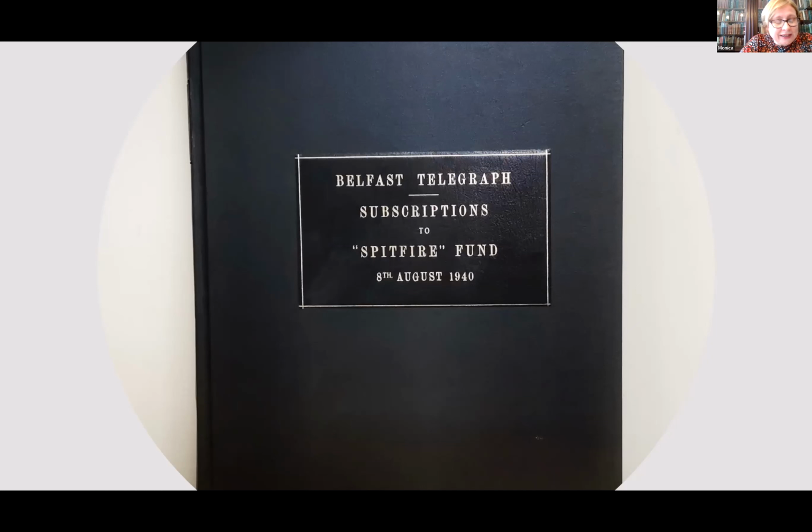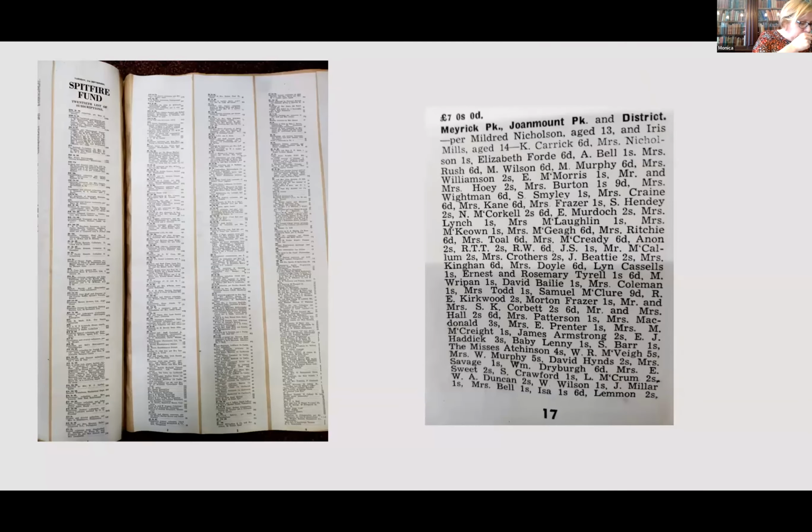In total, almost £89,000 was raised, I think, which is nearly £3 million in today's money. And in recognition of this contribution from Northern Ireland, each Spitfire was given an Ulster name, such as Antrim, Bangor, Portadown. And you can see here, regardless of how little or how much they gave, the number of every single donor and the amount raised was published in the paper. And the library is lucky enough to have a bound volume of every single subscription list, which runs to thousands of names and businesses across the province.